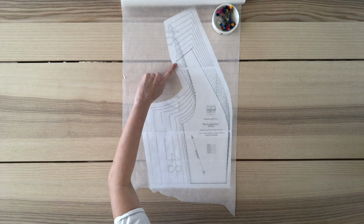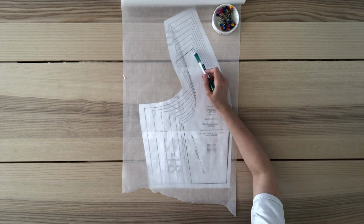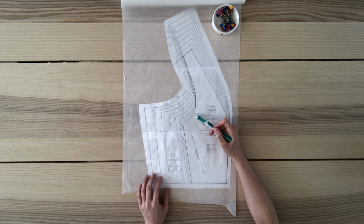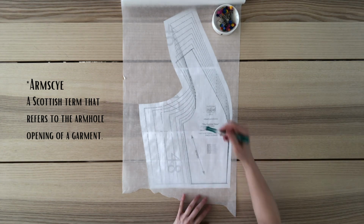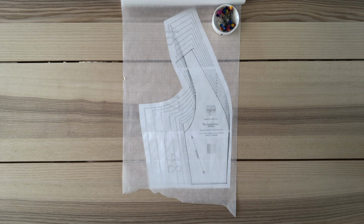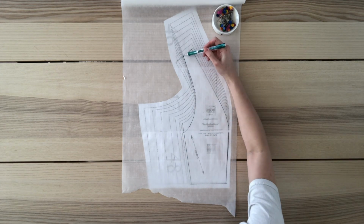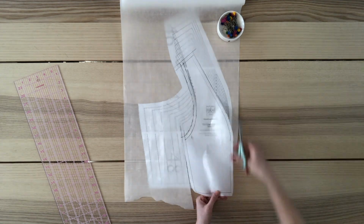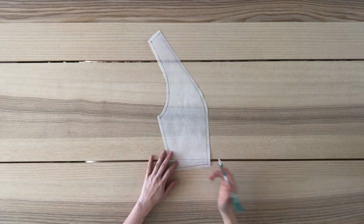Here is the original armhole of the size 2 pattern. I don't want my shoulder seam to be as wide, so I'm drafting a narrower armhole. I also want my arm side to be slightly bigger, so I'm drafting my armhole a little lower along the side seam. As you can see here, the two modifications that I've made are at this point and this point. Now, add a 1/2 inch seam allowance around the entire pattern and cut. You should have something that looks like this.